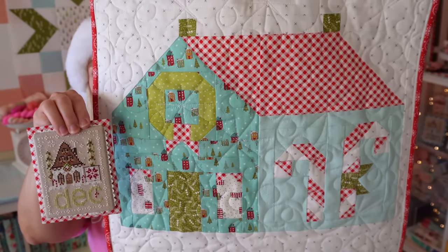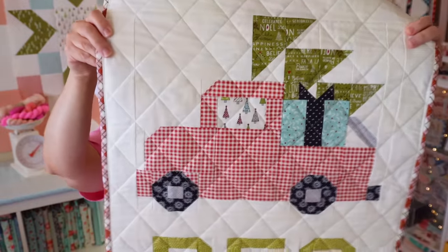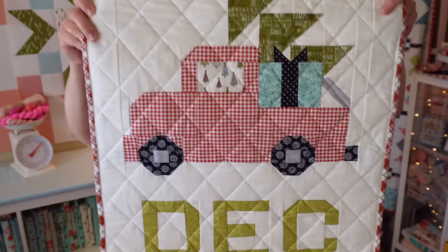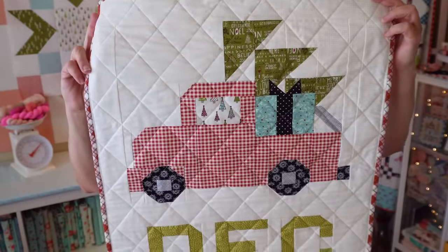So very, very cute. And then if you're curious, I thought it'd be fun to share the December truck from last year. So this one was super cute. These were my little vintage trucks, and I have a gift and a tree hanging out in the back of the truck there. Very cute. And I actually used that same backing on the back of this one as well. So there's the December truck, quilty truck.